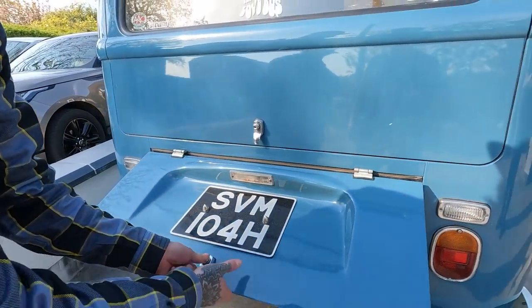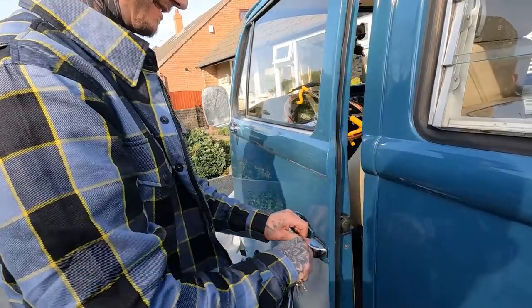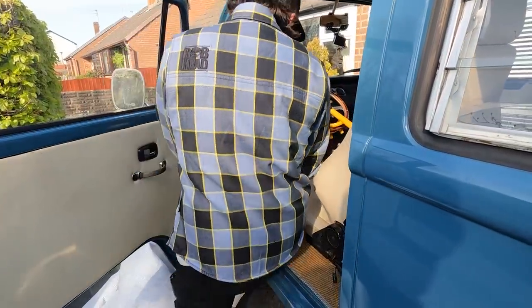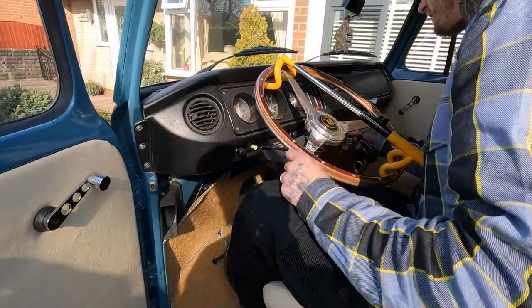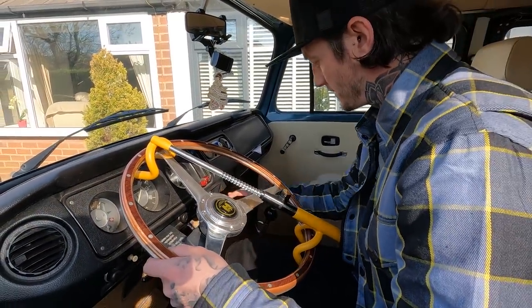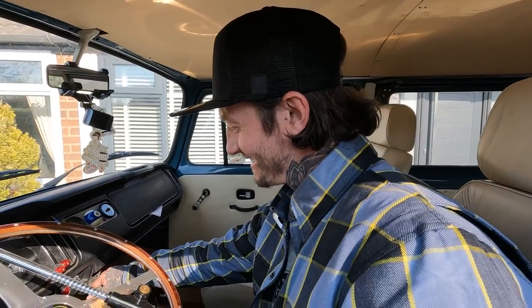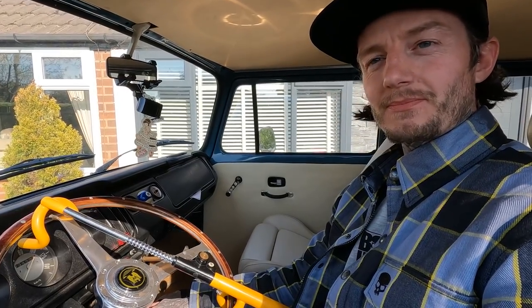Subaru engine. Mate, this is your extension here. That's cool. That's uber cool. You got louvers. Oh, there you go. Thank you. So do you and the family get out on this? Yeah, my dad's got one as well. So did you rebuild this? No, I bought it like this. Yeah. Okay. This would cost a fair bit of money.